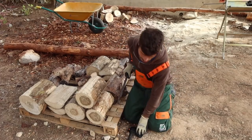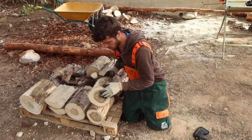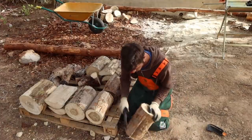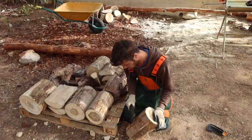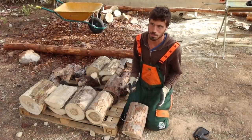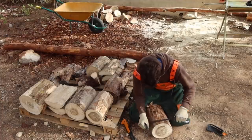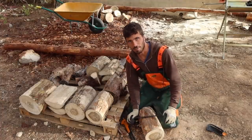Trying to work out what is the best system to do this. Some logs still have a bit of this bark on, so I'll put them aside. I guess I'm trying to be more efficient. We Dutch people like efficiency. Well, I know one thing, this is not efficient.